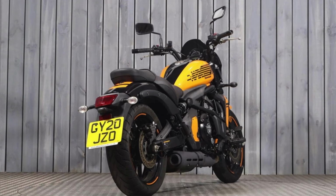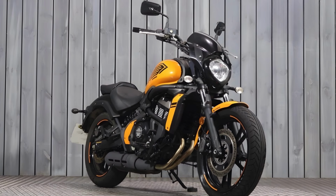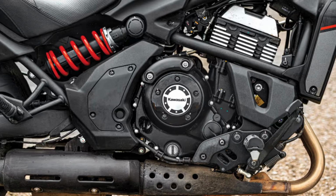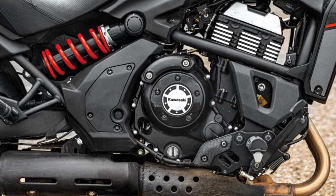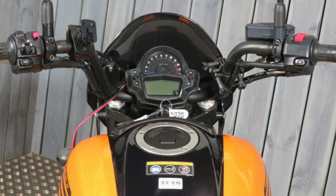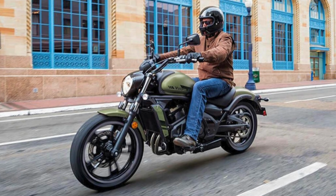Power comes from a 649cc parallel twin engine, borrowed from Kawasaki's sport lineup but tuned for smoother delivery. It's not about overwhelming power, but it offers more than enough pull for highway riding and daily commuting. Price is another highlight. The Vulcan S usually sells new in the US for just around $7,500, which undercuts most traditional cruisers by several thousand. On the used market, clean examples can often be found for under $6,000. Considering its durability and customization options, it represents strong value for dollar-conscious riders.